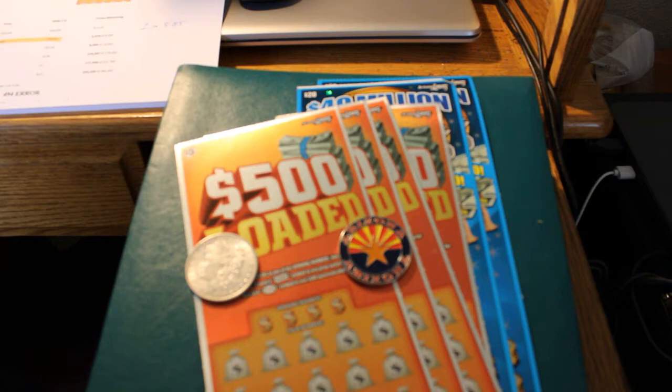Call this a little intermission between the quest for the book of 100 winners on the 100 loaded game. Thought I'd mix it up and throw this in the mix. Well, I've got here four of the $5 100 loaded, 500 loaded tickets for the little challenge that Random Red and I have going to see who can first hit a 500 on these things.